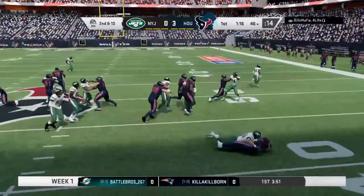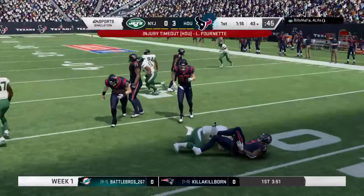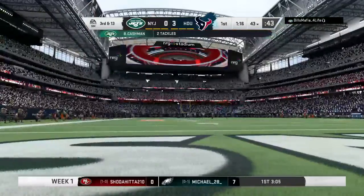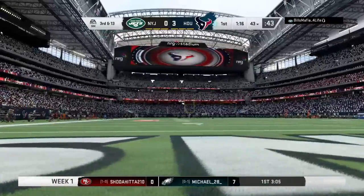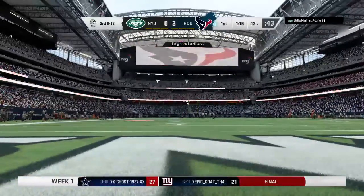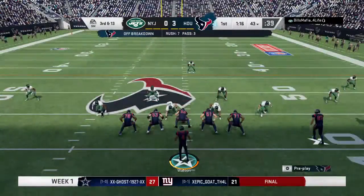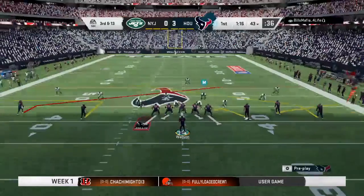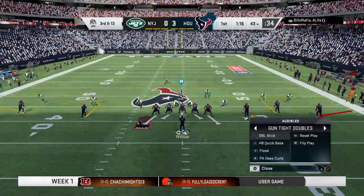They'll try the right side here with Fournette. And they went the wrong way there, losing yardage back at the 43-yard line. And the Jets D, they call on a couple extra defensive backs on 3rd.